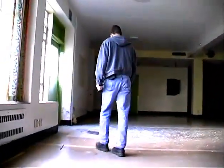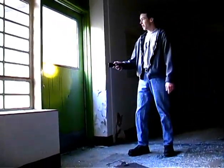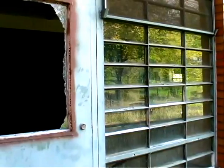Is that new, man? Yeah, this is from our latest break-in here. You can see all the DNA they left behind, plus a Pabst Blue Ribbon for evidence. I know who they are. I'll come back and hunt them pretty soon here.